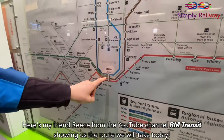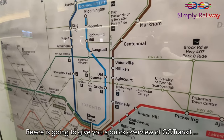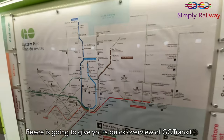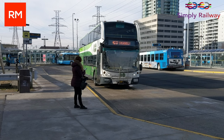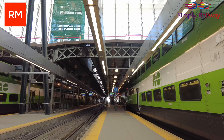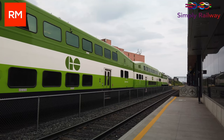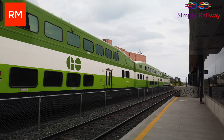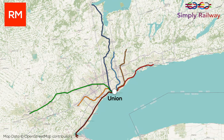Starting here at Union Station, and right up to Milliken. GO Transit is a regional rail and bus service that serves a large part of the Greater Toronto Area in the province of Ontario, Canada, where roughly one quarter of Canada's population lives. The rail system is one of the most used in North America and has seven different lines covering hundreds of kilometers of track, all centered on and running through Toronto Union Station.